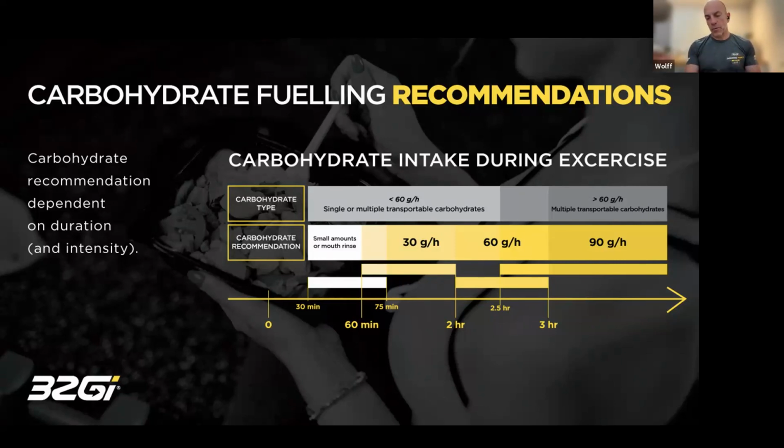A single transportable carbohydrate is something that we call a monosaccharide or a disaccharide. Okay, a monosaccharide is something like glucose or fructose. They're single molecule carbohydrate sources. Okay, sorry, a multiple is the disaccharide. Di meaning two molecules. So there you could have two monosaccharides attached together, and that would form a disaccharide. And that's already two different sources of carbohydrate.